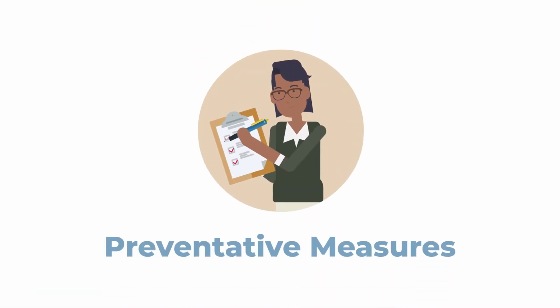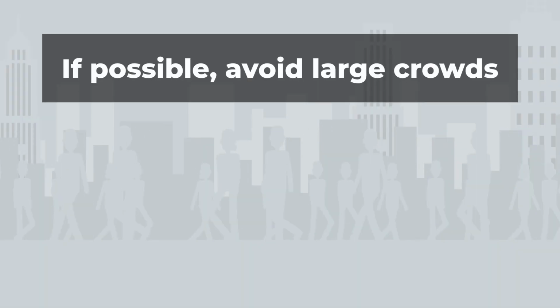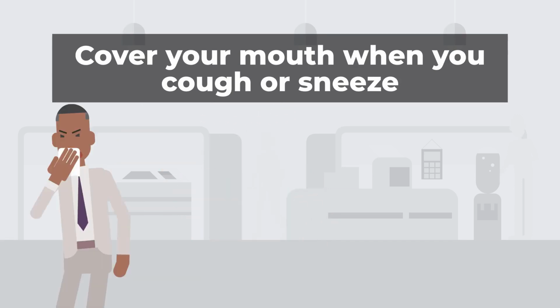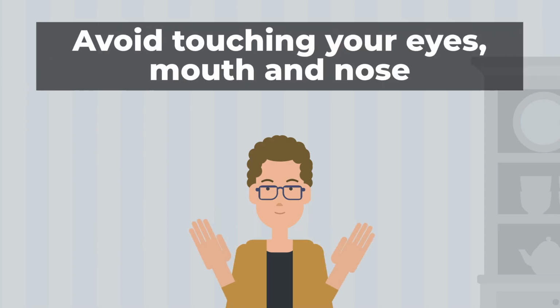Some preventative measures you can take are: stay home if you are sick, avoid large crowds or densely populated areas, cover your coughs and sneezes. Remember, if you don't have a tissue, it is best to cough or sneeze into the inner side of your elbow to avoid getting germs on your hands. Avoid touching your eyes, mouth, and nose.